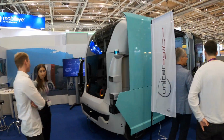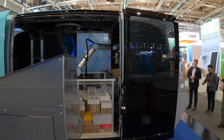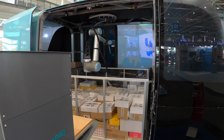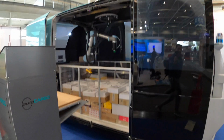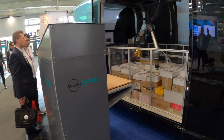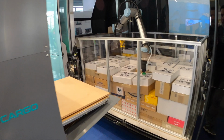And you can see, oh wow, it's sorting the different boxes. Very nice. Wow. And so then once it picks it up, it knows where to drop it. It's using suction, I assume. It's picking it up here.